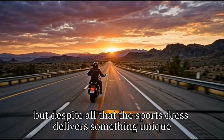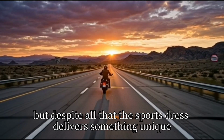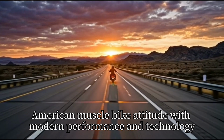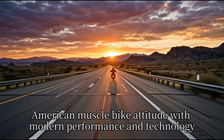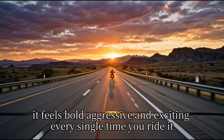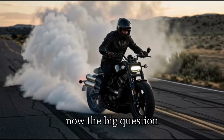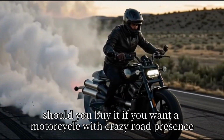But despite all that, the Sportster S delivers something unique. It combines classic American muscle bike attitude with modern performance and technology. It feels bold, aggressive, and exciting every single time you ride it. Now the big question: should you buy it?